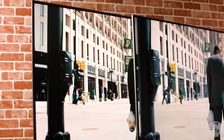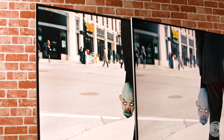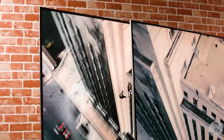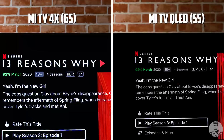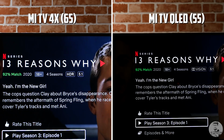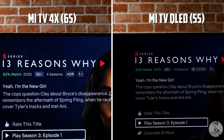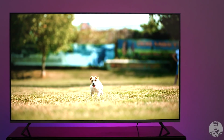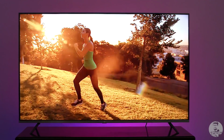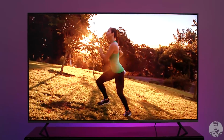It's not just that. Let me switch over to an HDR video now. You can see the same video play side by side on both TVs, and you can see the colors come across better on the QLED, right? By the way, this is Netflix, and you can see that while the 65-inch TV shows up as only HDR, the Mi QLED TV shows up as Dolby Vision. Yes, not only do we have support for the paid Dolby Vision HDR standard, but we also have support for HDR10, HDR10 Plus and HLG. Nice to see Xiaomi going the extra step here.